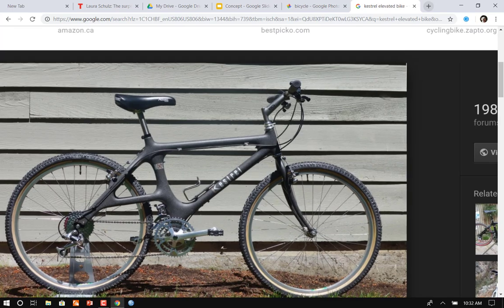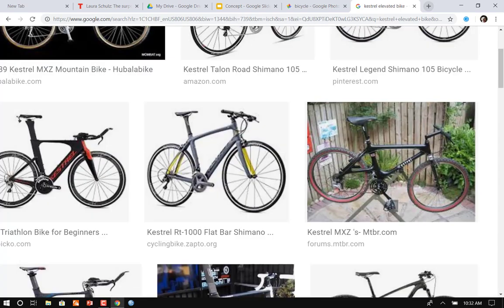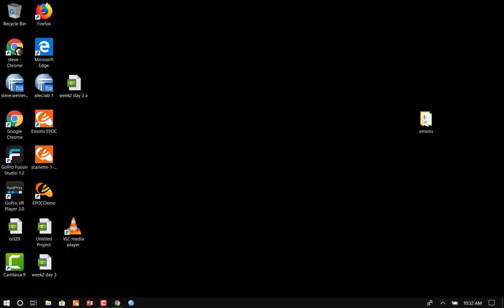But I almost got one on Craigslist. This is actually totally original. This is like what it should look like when it came out of the box. Sorry. Okay, so, but it's funny because I can scroll through the different bikes and look at all the different ones and see, do they all mean something? Well, they all mean something because of my bicycle history, because of my learning history and the conceptual understanding that I have for them. Okay.